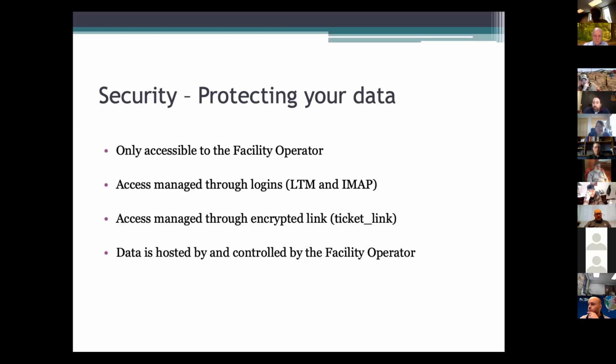With a WMS and a WFS, this is one of the greatest advantages, because the facility operator continues to be the owner and holder of that data. They don't have to give anything to the center in order to complete this integration. They're simply providing a link that allows the center to interact with their map system.